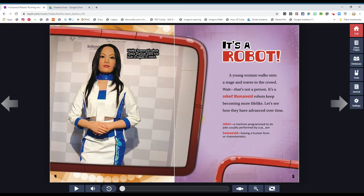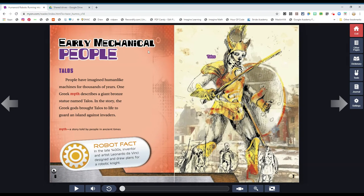Robot, a machine programmed to do jobs usually performed by a person. Humanoid, having a human form or characteristics. Early mechanical people, Talos. People have imagined human-like machines for thousands of years. One Greek myth describes a giant bronze statue named Talos. In the story, the Greek gods brought Talos to life to guard an island against invaders. Myth, a story told by people in ancient times.